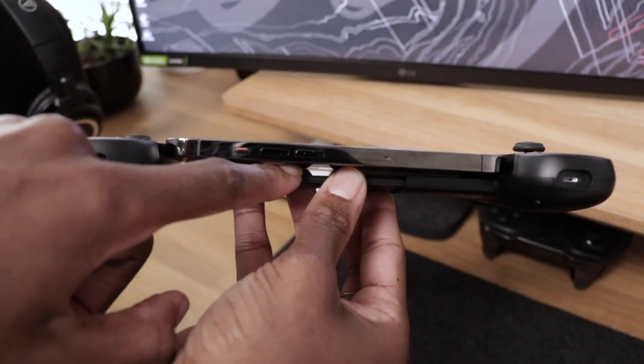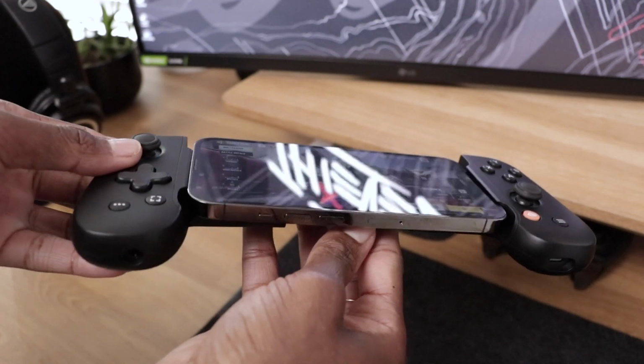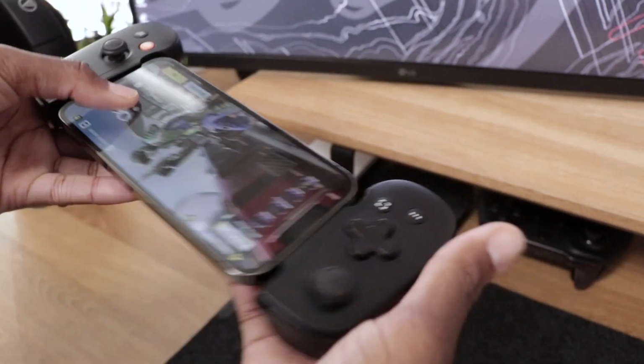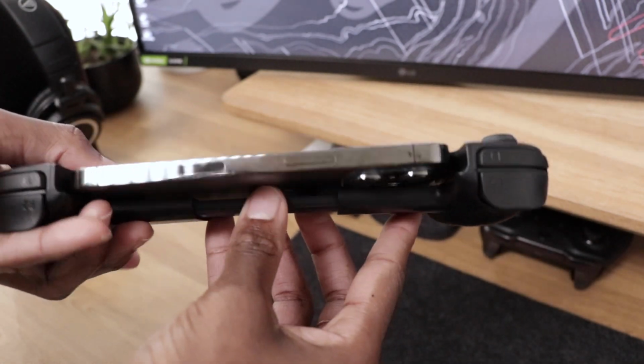As you guys know, if you're familiar with the newer iPhones, the camera housing is definitely huge and it sticks off the back of the phone a lot. So when I'm playing on the controller, my iPhone is not completely flush with the back of it. That is just a minor issue with the iPhone 13 Pro. If you guys have an iPhone 13 Pro Max, you're probably gonna run into this issue, but it doesn't make the controller unplayable. I am still able to play all my games. I'm still able to connect my phone securely, but it does not sit completely flush.